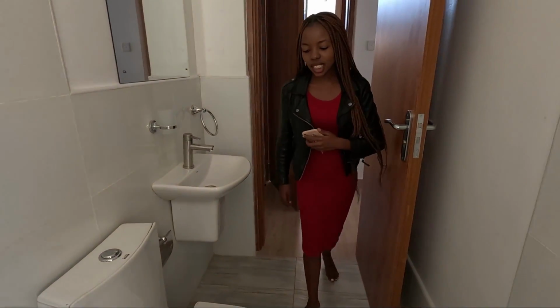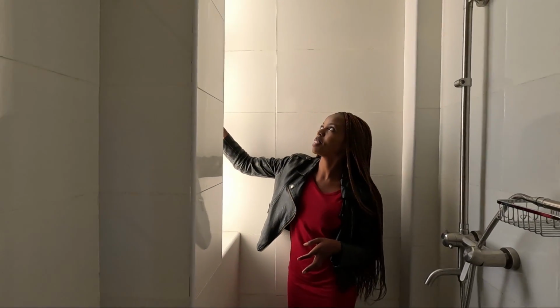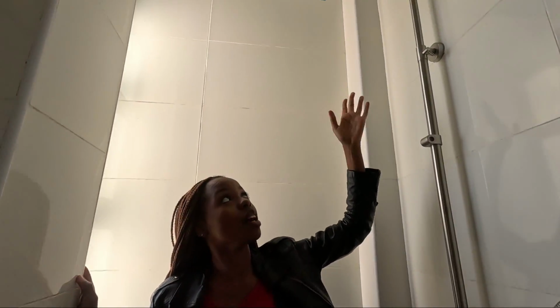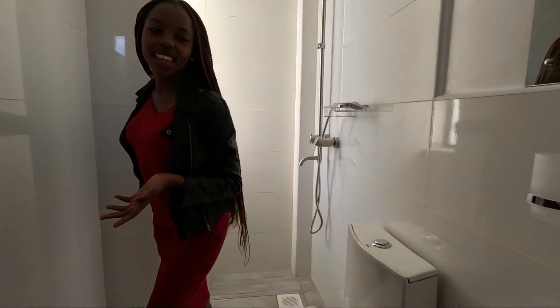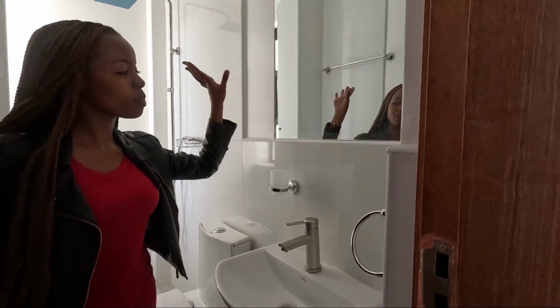So this is the children's washroom. I love how the lighting in the toddlers' bedroom looks. As you can see from this place, there's a window that allows in natural light and warmth. In the toddlers' room also, you can see they have mounted these rainfall showers that the child can enjoy as they bathe, the sinks, and also a mirror.